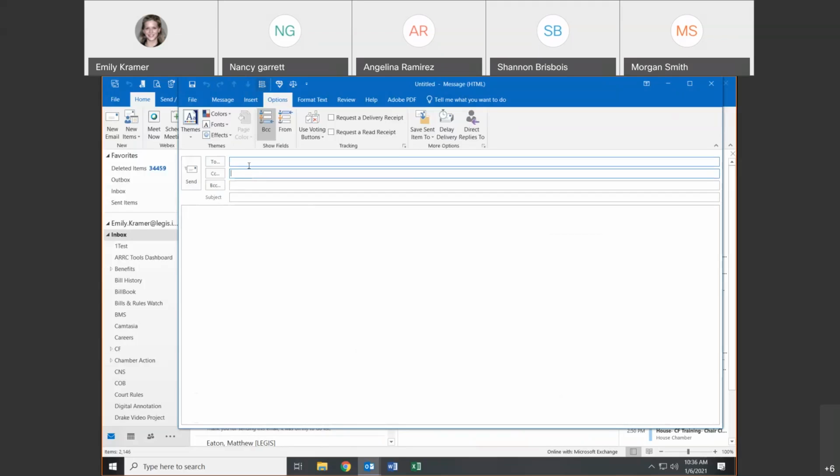I would put the chief clerk's office as my to, and I would put my boss, Matt, as a CC, and then he would get a copy of the message that I sent to the chief clerk's office. BCC is the one that I recommend you use if you are sending outside the legislature. This is the one I recommend you use when you send out your newsletter. BCC stands for blind carbon copy or blind courtesy copy.